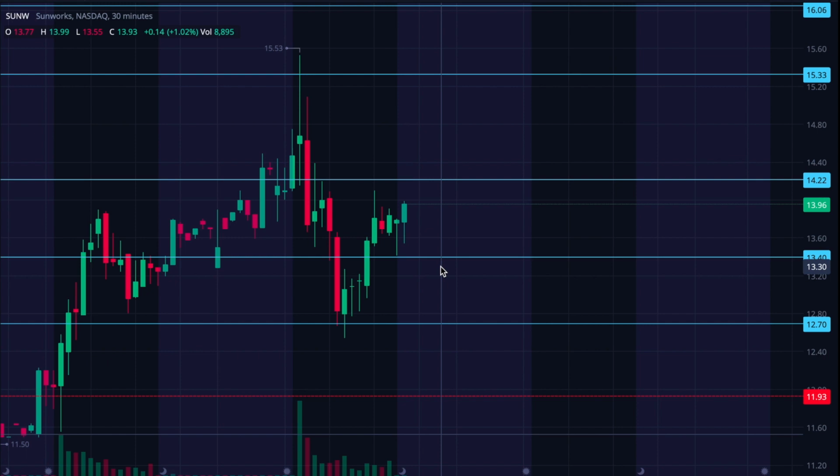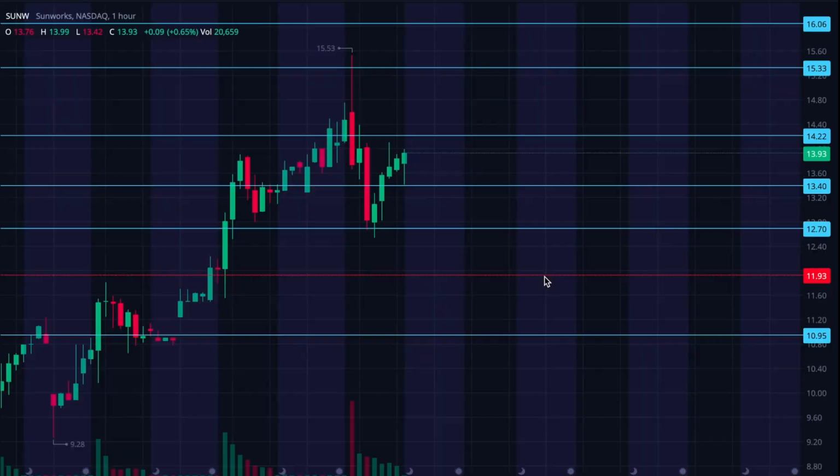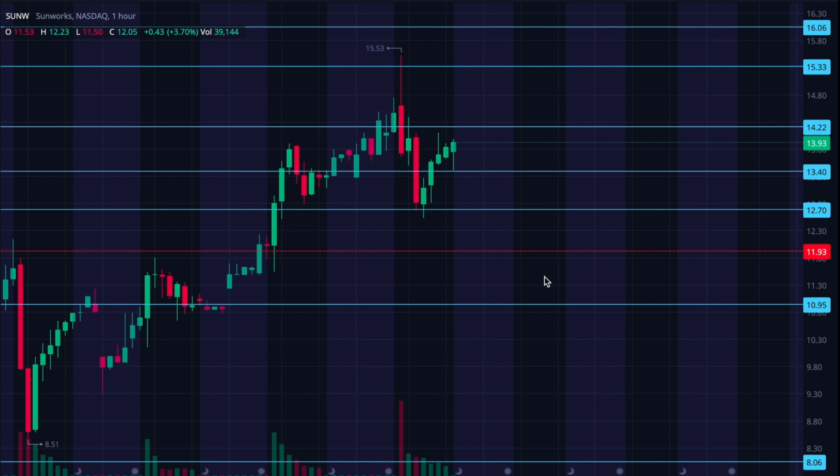SUNW is also on a nice trajectory since the market started pumping itself back up the last couple of days. It's getting caught by these zones, which is similar to what we were talking about with, I think, CCIV. It's not reaching back down to this 1193, it seems. It's able to push off of this 1270, so I'm hoping this 1270 is now the new floor.